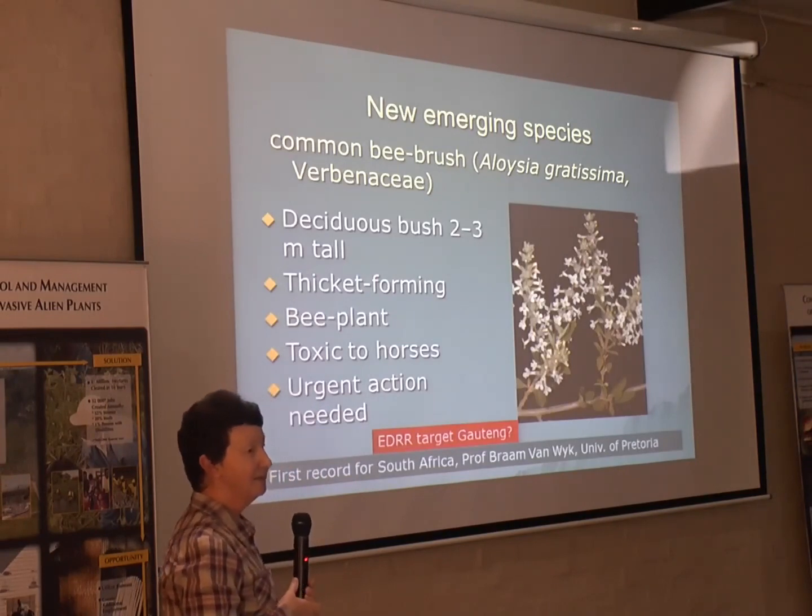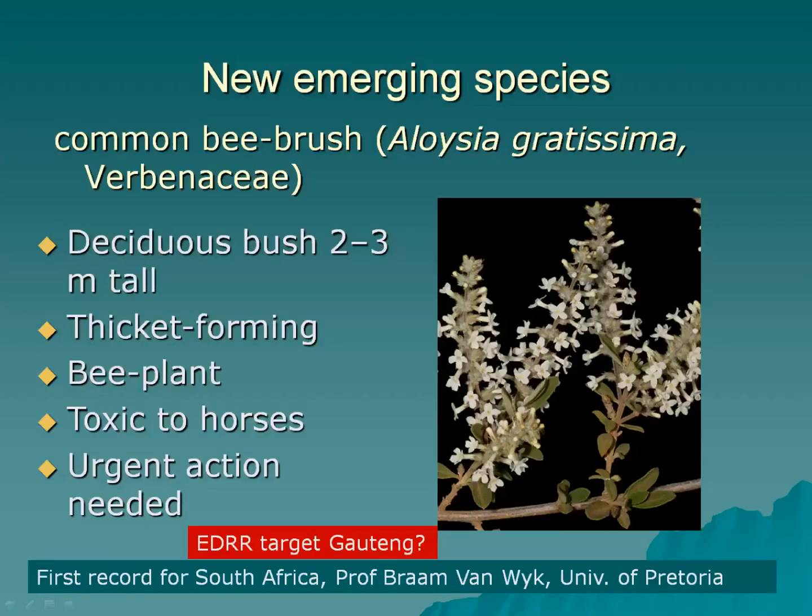Now let's have a look at just some of the new emerging species. Most of these were recorded within the past year, but not entirely, but they're worth mentioning. This one was brought to my attention by Professor Bram van Wyk at the University of Pretoria, growing outside the property of ARC, just north of Victoria. We suspect it might actually be a plant that was cultivated for potential horticultural or other purposes. It's very attractive to bees.